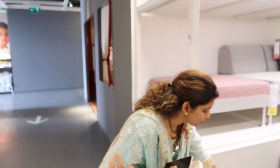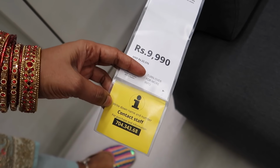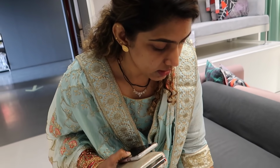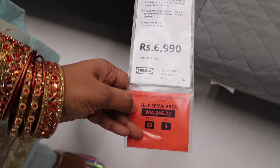So you have tags like these. You will have to see which one to pick. And this one says write down the number and contact the staff. And if you see this product, it shows self-serve area, as in you have to go to the racks and pick it from the location and fix it by yourself. So you can see whatever you want and pick right away and assemble it by yourself.